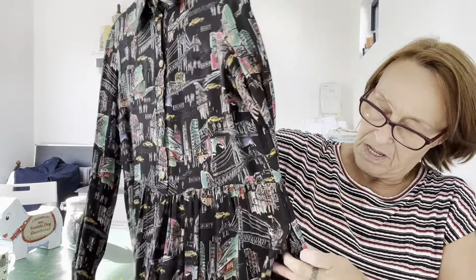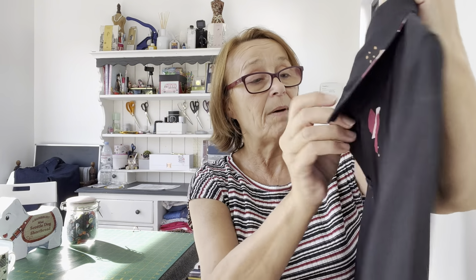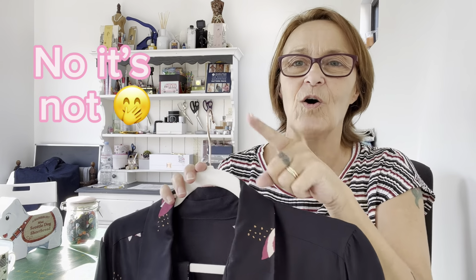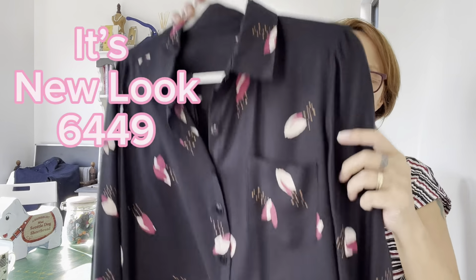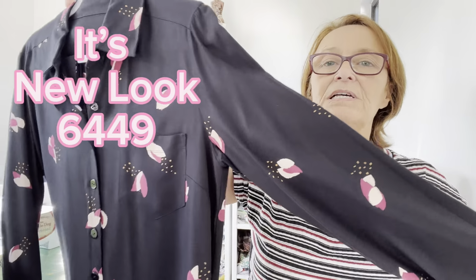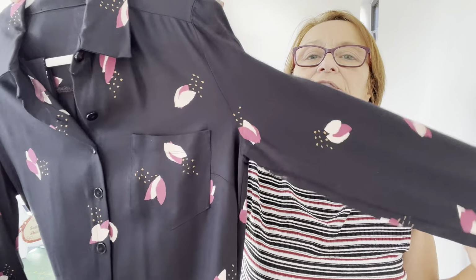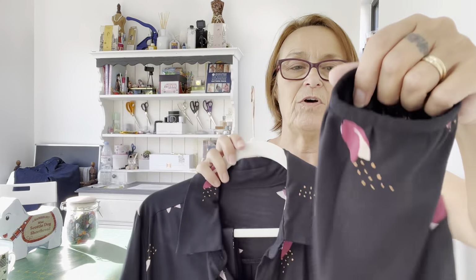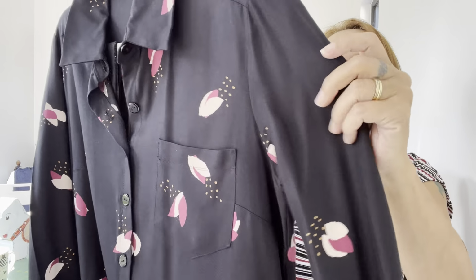go-to for me through the autumn, and then I haven't really gotten much wear out of this. I made this maybe round about Christmas. I think I made it through the Christmas holidays actually. I can't remember, it's a Simplicity pattern. I will put it up so you can see what the pattern is, but in terms of a long sleeved top for the autumn weather, this is perfect. I think this is gorgeous fabric.